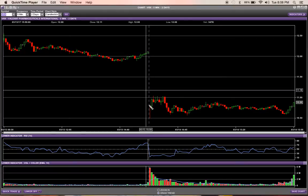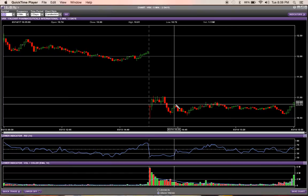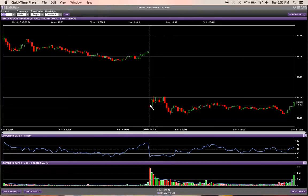But besides this gap down, which was about 10 or so percentage points, believe it or not, the stock did not do much today. We gapped down this morning, opened at 10.77, and saw a low of 10.50. We pretty much held the low in the first 5 minutes of trading, right? So I would say going forward, 10.50 should be a significant area.